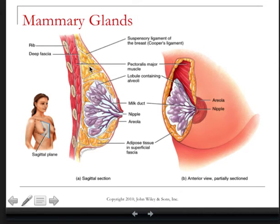This is adipose tissue, and then there are suspensory ligaments that hold the breast in place. And then as we look into the actual portion of the breast that produces the milk, you can see that there are milk ducts leading to alveoli that actually secrete the milk. They exit always at the nipple, which is surrounded by the areola. And here you can see these same structures in anterior view.